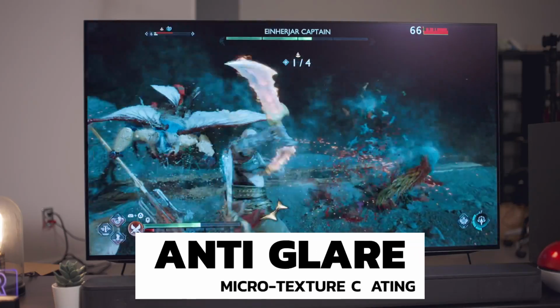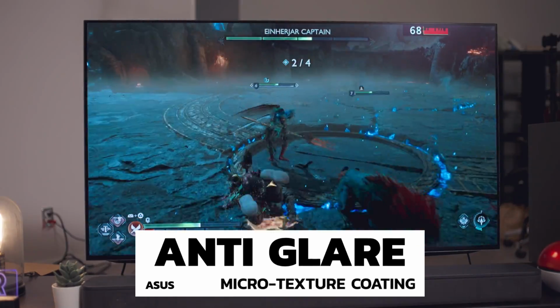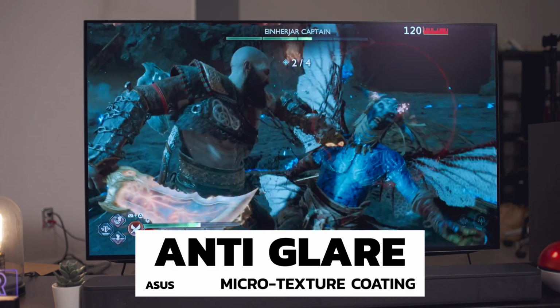Initially, when getting this unit, we were worried about our studio lighting causing unwanted glare and removing the vividness of the color outputs. But right away, we were blown away by the monitor's anti-glare coating on the screen, minimizing those distracting blooms you can get on other OLED monitors and screens. With a viewing angle of 178 degrees and a tilt angle of 5 degrees each way, we're delighted with how the anti-glare kept up with our lights being positioned at different angles as well.